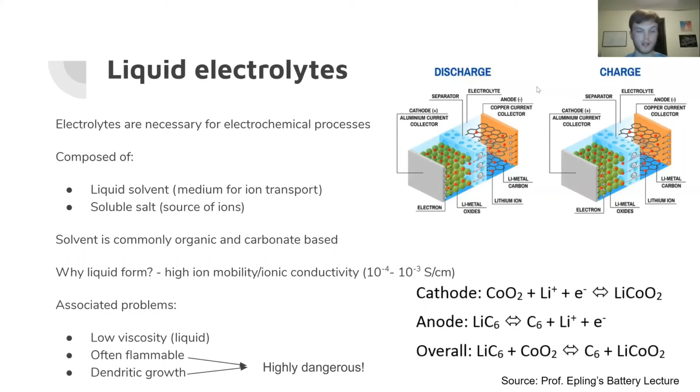So as you probably already know, electrolytes are very important for electrochemical applications. A liquid electrolyte is composed of a liquid solvent that serves as a medium for ion transport and a soluble salt that serves as a source of ions. For a lithium-ion battery like pictured on the right, that soluble salt will probably be a lithium salt. Now the solvent is usually an organic solvent and is carbonate-based. And we choose a liquid electrolyte over other types of electrolytes because we can get really high ion mobility and thus greater ionic conductivity.